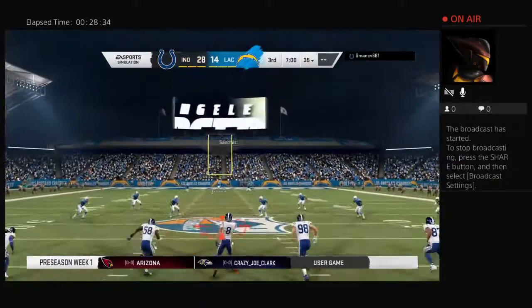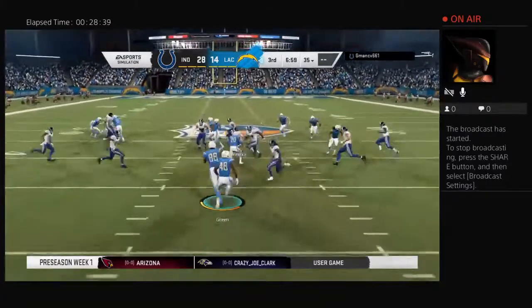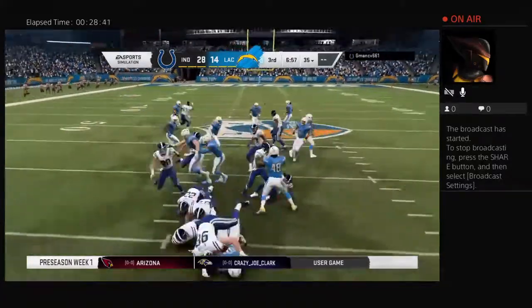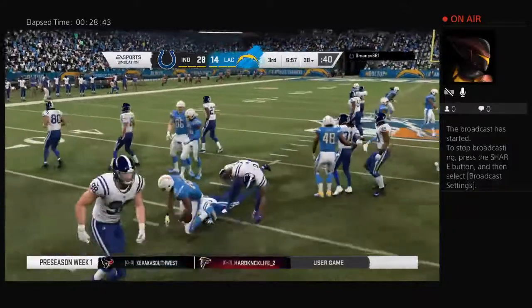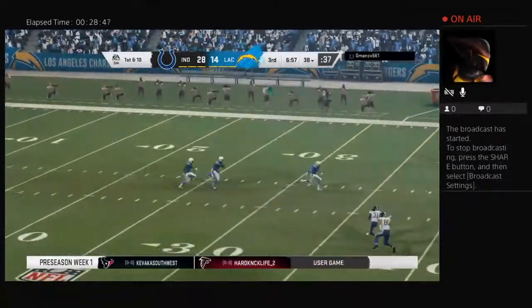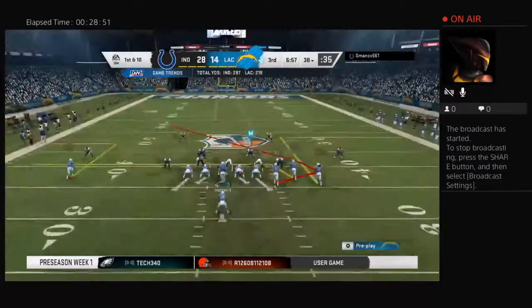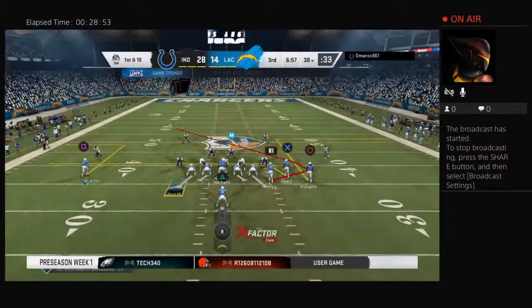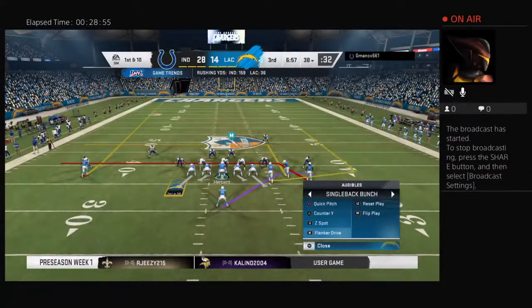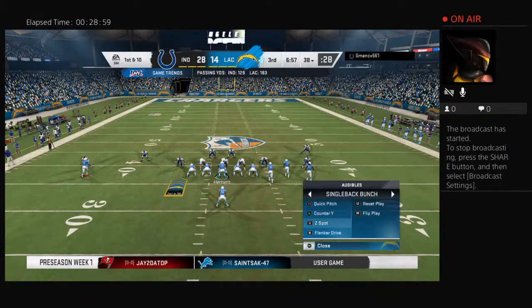Probably not likely to see many starters in the second half as we get back at it underway in this preseason opener. And they're going to have really good starting field position here as that's taken up close to the 40. The Charger drive about to get going. They have the ball here for the inaugural drive of the second half. Pretty big deficit, though. We'll see what adjustments were made in that locker room.